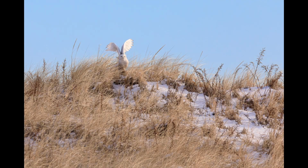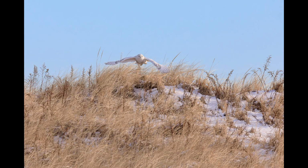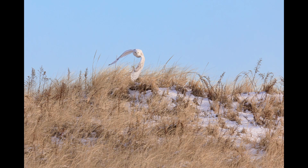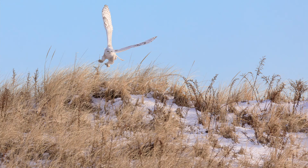Here is another scenario. I did the same thing with the wind, but also guessed that the owl was hunting in these dunes and not in the beach directly behind it, where there were already people walking around.